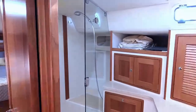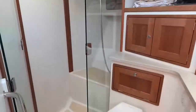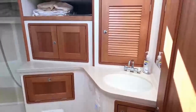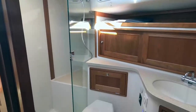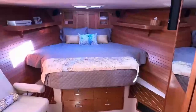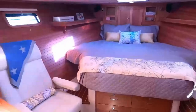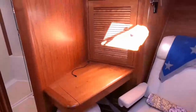The 50Z has his and her heads and showers, which means that to starboard you have a separate shower and a very well appointed head. And here we are looking to port at the second of the two heads. The master stateroom on the 50Z has a walk-around queen berth with chair and vanity or desk, as well as a cedar back hanging locker to port.